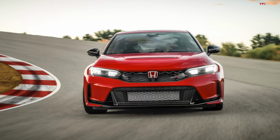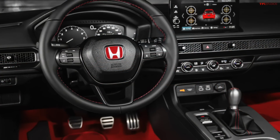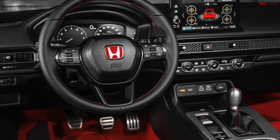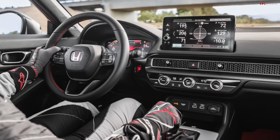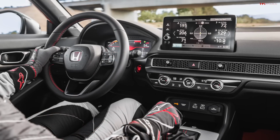So there's a lot of changes on the interior as well. Honda says that the driver sits lower than before in new heavily bolstered sport seats. Now, this was one of the issues you had with the 10th gen. I couldn't get my big American butt into the seats. So we're going to have to see if this 11th gen, I sat in it. Is it better? Yeah, for you, it's perfect.